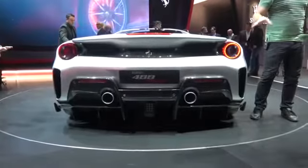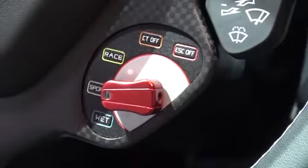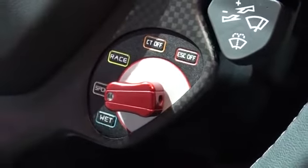So you're not going to get that sort of weird augmented anti-slip from the conventional road car system. As soon as you turn CT off, you're going to go all sorts of race car and have what Ferrari is saying is a more natural, progressive, more racy brake experience. Sounds awesome. Speaking of sounds, what is it going to sound like?